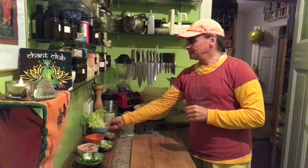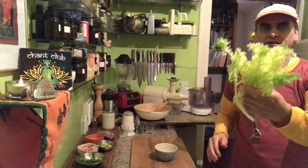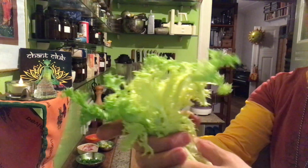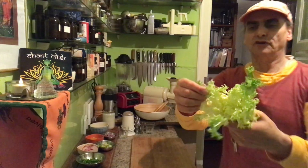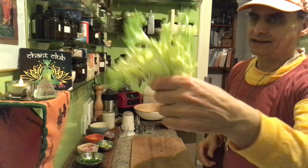I have this beautiful Frisée lettuce. This is the heart, the inside. It has lengthy leaves. You can still see them. Usually they're a little bit longer even. This is now the heart, the inside. But what characterizes it most is that the leaves are firm and have this spiky texture. And that makes it also a dark leafy green, the inside is a little lighter, but it is dark leafy green.